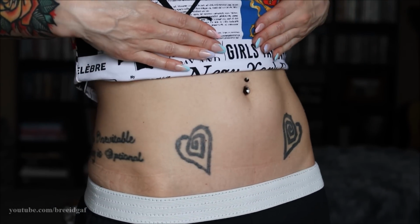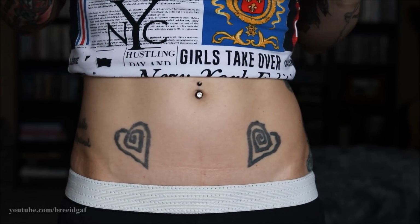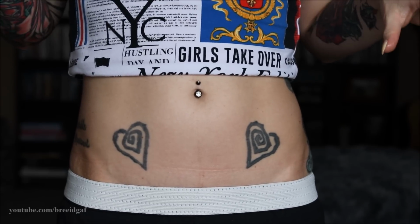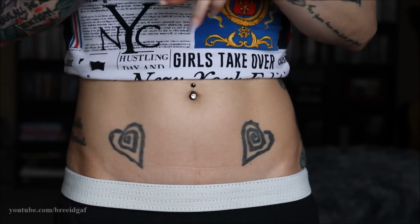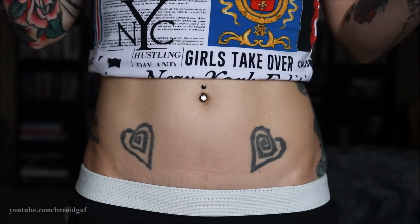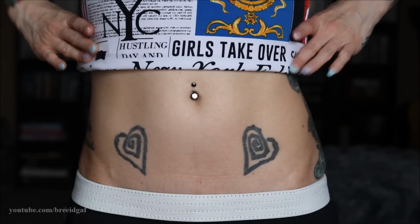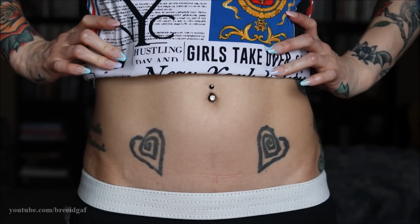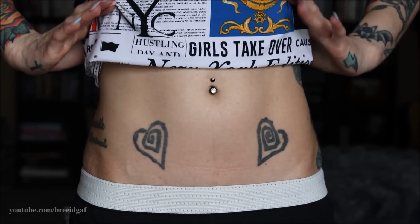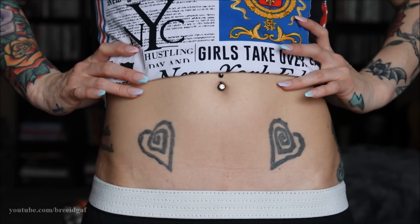And if you guys are music fans and you recognize these, these are the Marilyn Manson hearts. Regardless of what's going on right now, which we know nothing, I am a huge fan of Marilyn Manson. I love his music, even still to this day. I got these a really long time ago, and you can tell these were done by a non-professional because if you look closely, they actually look totally different.